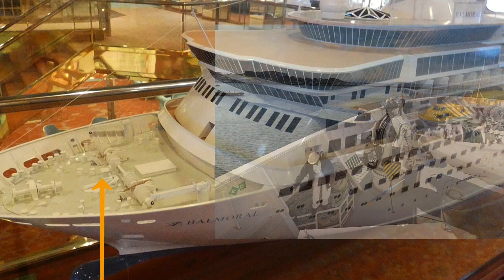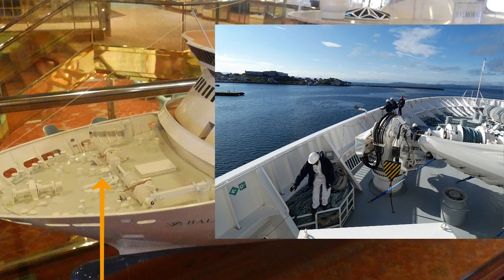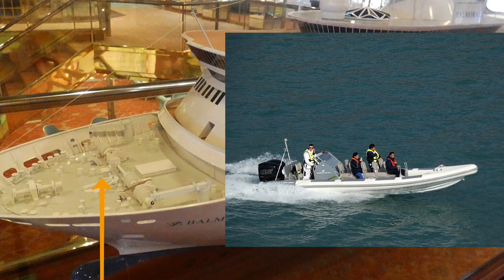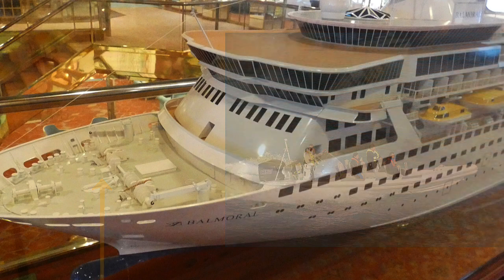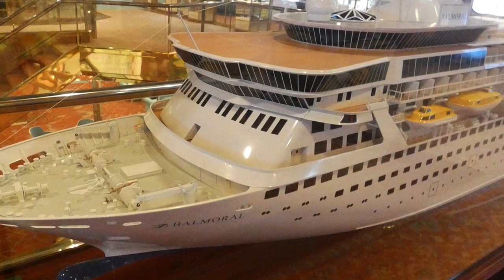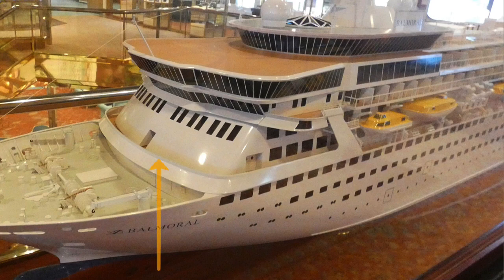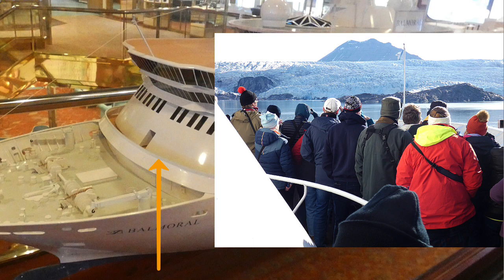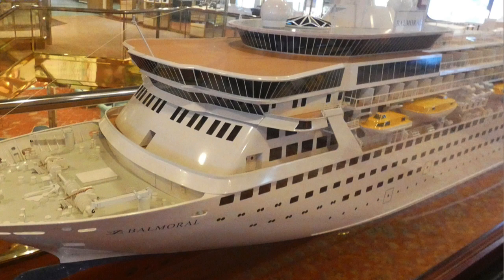When approaching port and getting ready for departure, the bow and its crew become a hive of activity. This is also the location of the ship's rib boats and the gangplank and the cranes that operate them. The public forward deck connects the port and starboard promenades for those who like to exercise, as well as those who have their cameras out for sighting birds, whales, and glaciers. However, the Balmoral's space is rather limited. Sometimes you can get around, but sometimes with the guys with the big lenses, it's really hard to get past them.